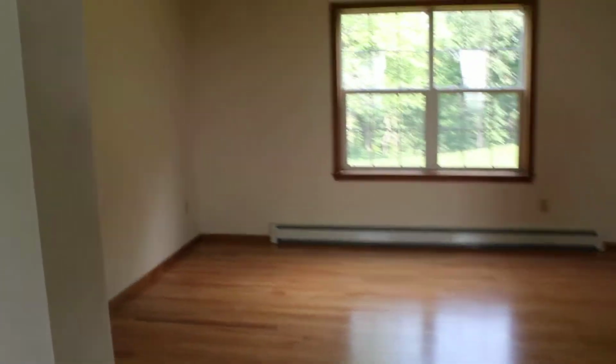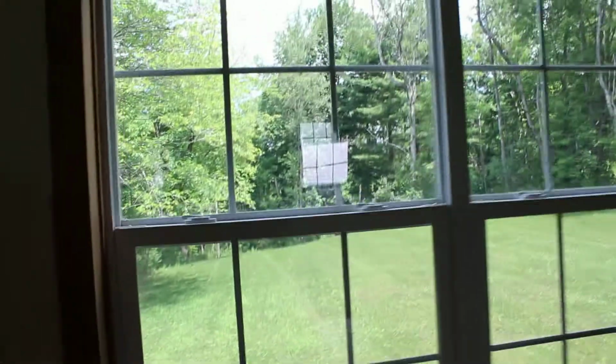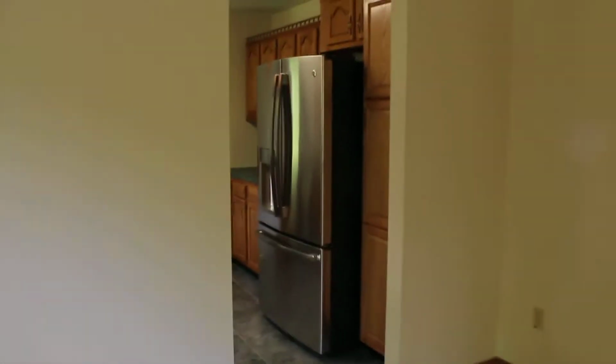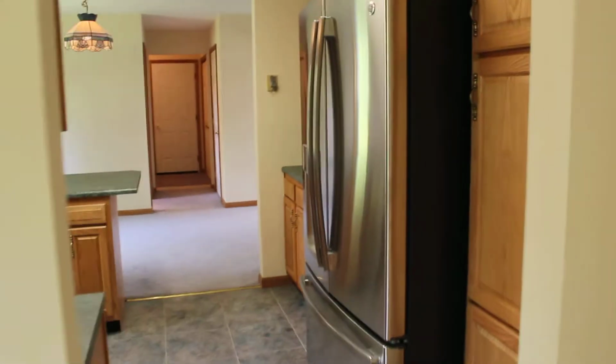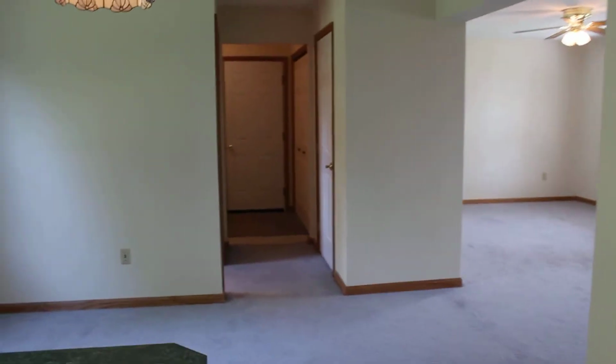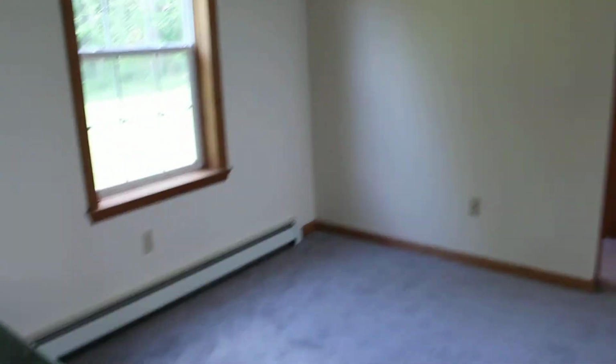As we enter the dining room with hardwood floors, in the kitchen, we have stainless steel appliances. Nice eat-in kitchen.